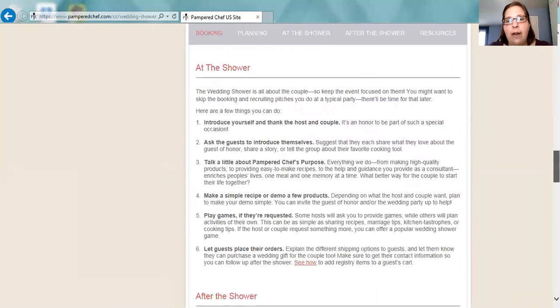So at the actual shower, you can read through this information, and really it's going to pertain to each bride, who is going to be individual in what they want their bridal shower to look like. What I find important is making sure that you're communicating with the host and with whoever's planning it, to find out what they want it to look like. We all have our ideas in our head of what we think it should look like, but of course we're the consultant. So of course we want it to be about Pampered Chef, but really it needs to be about the bride.